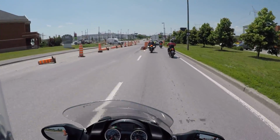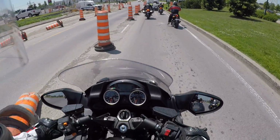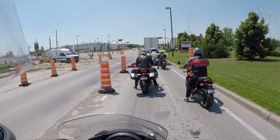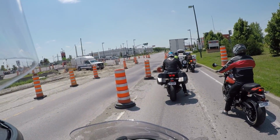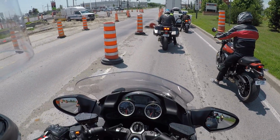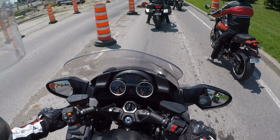And you can't tell at all that I have a quick shifter on my bike because my downshifting skills are embarrassing. Okay, the lever is adjustable. I don't think I have. There we go. It's heavy. I feel tall.